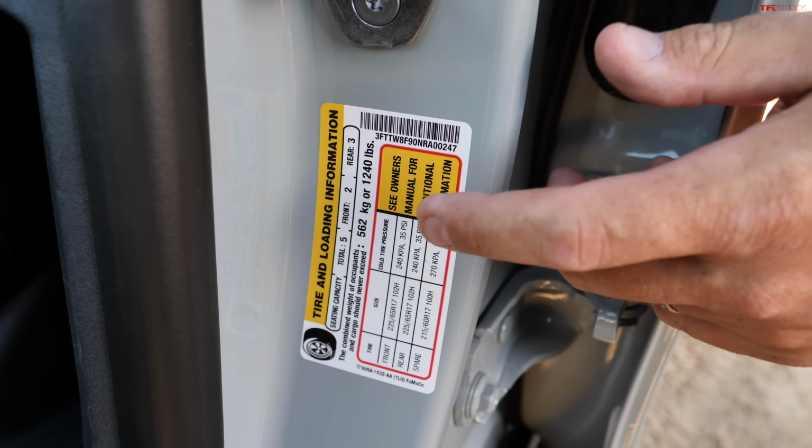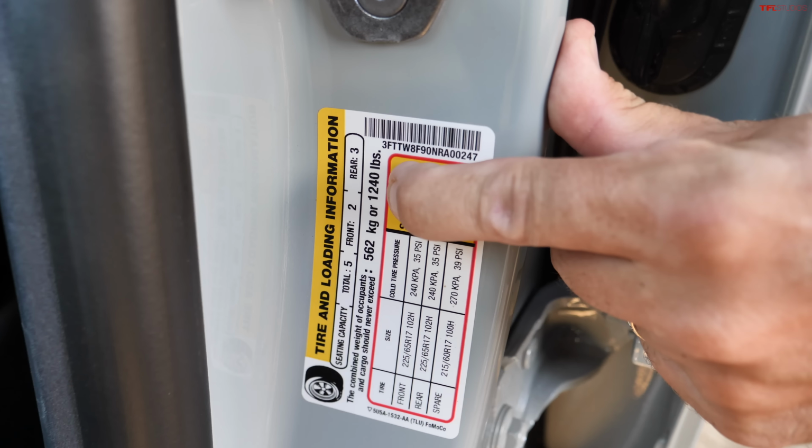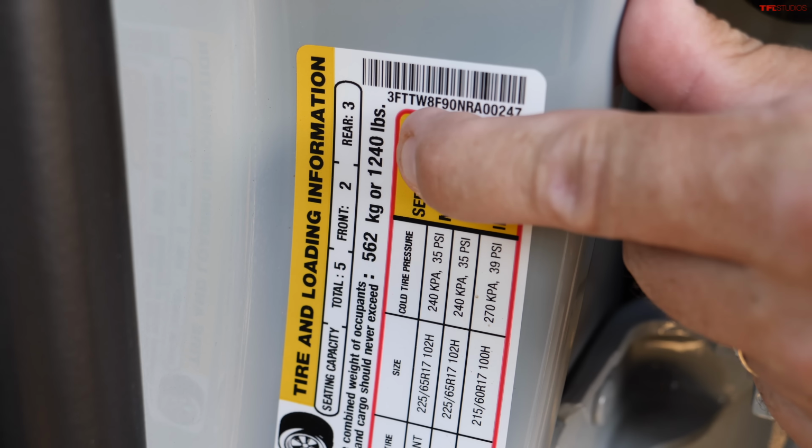The Tremor package on the Maverick costs $2,995, almost $3,000. So what do you get? Well, let's take a look at the payload and towing. Technically, you're getting a little bit less payload. In this case, on this Lariat model, it's 1,240 pounds. Still, I think you're not losing a lot.